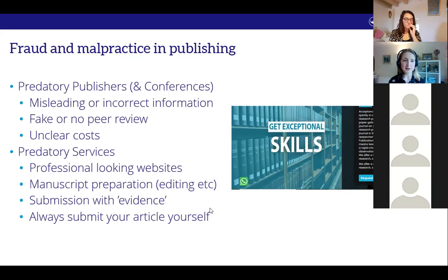So some of these things can help identify predatory publishers and conferences. The other trend we're seeing is predatory services for authors. So these entities set up professional looking websites offering a number of services. They will often offer to format your paper in the style of a journal, and then they offer to take care of the submission for you.